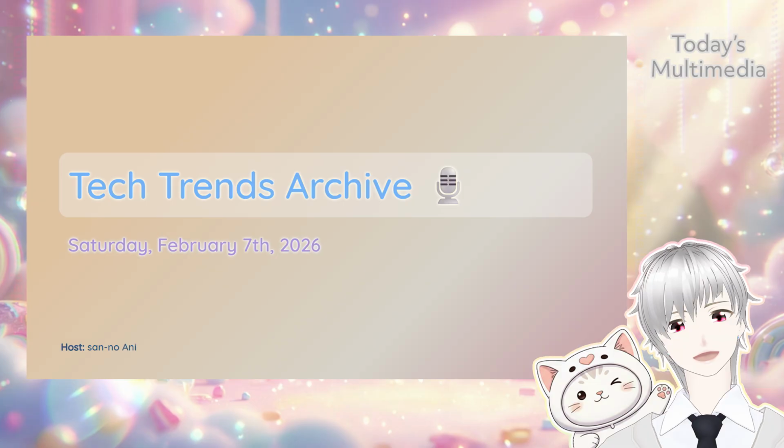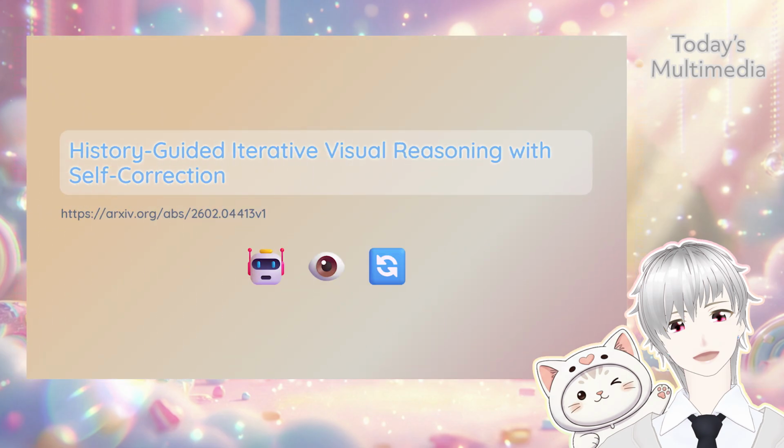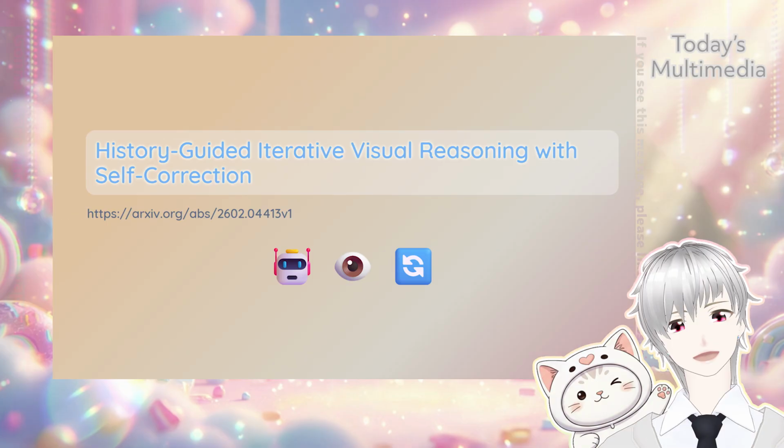Today, I'm gonna introduce a really trending article from the archive. It's super interesting, so listen up. The title is Historic-Guided Iterative Visual Reasoning with Self-Refinement. It's a bit of a long title, right? But don't worry. We'll break it down so it's super easy to understand.